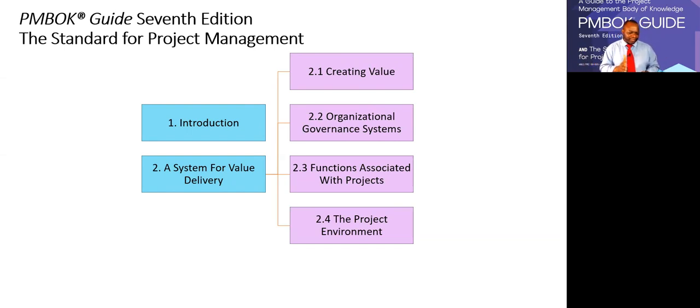I really wish they had kept them as EEFs and OPAs, but just be prepared to find a change in that lingo eventually. It will get phased out. You won't really hear much talk about that except from oldies who took the old PMP exams and so on. All right, so that's 2.4.